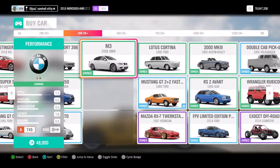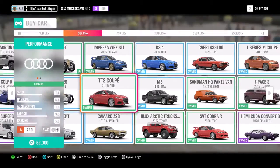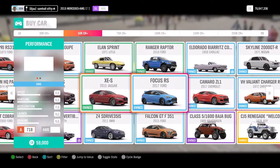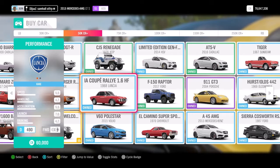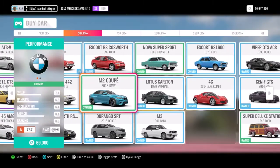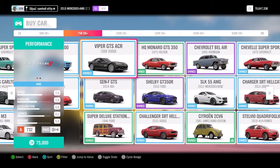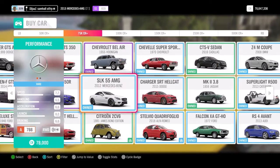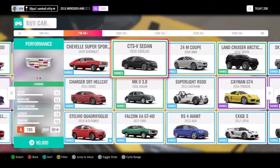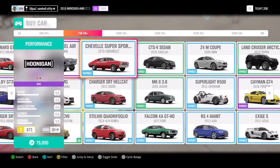I want to buy something like in the 60k range. I think I'm going maybe for like a V8. That would be cool. Oh, the ECR, that's a good car. But maybe go for CTSV. Maybe. Oh, just kidding, of course. Viper.